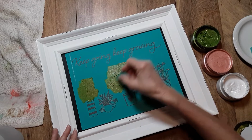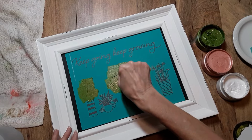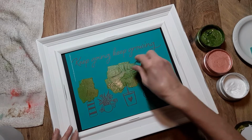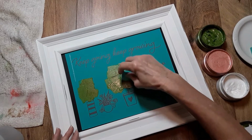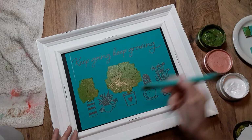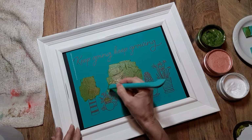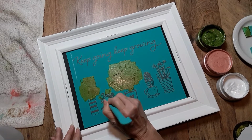Now I'm using the mini squeegee on these two plants here. I think I'm probably going to be using the multi-tool on some of those other plants. They have a little bit more detail. But I'm just trying to generously apply it to the surface there. Okay, I'm going to scrape off the excess off my squeegee, and I'm going to go to my multi-tool here. And some of these flowers may end up being green because there's a lot of detail in this little pot here, this little cup.